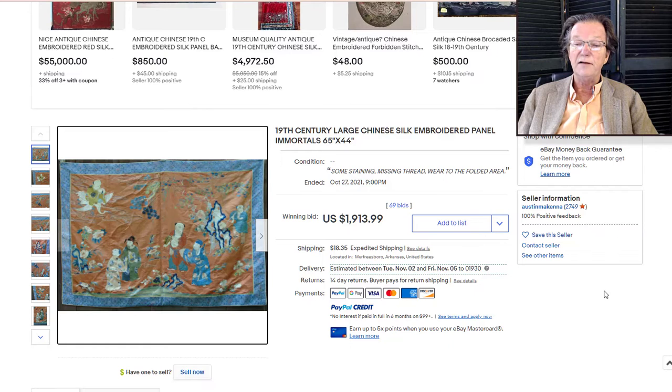It's got a little thread wear, and there was a fold crease in the middle, which a textile conservator could clean up pretty readily. Some people you can even iron these out with a towel: flip it over, put a towel on it so it doesn't get too hot, and then gently flatten it down with a little heat. But at any rate, that was a nice textile, and it was big.